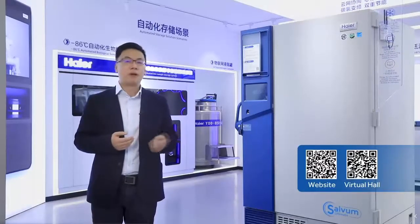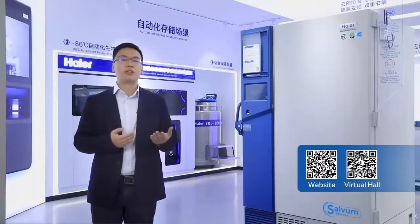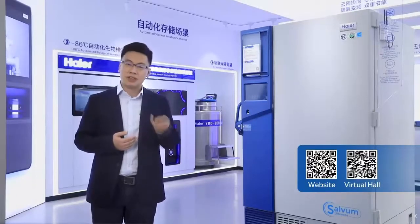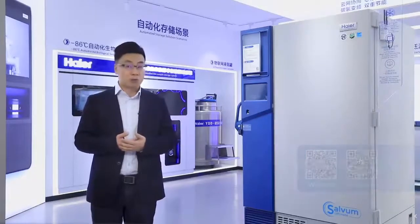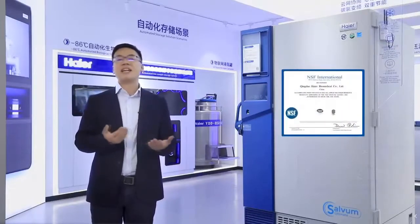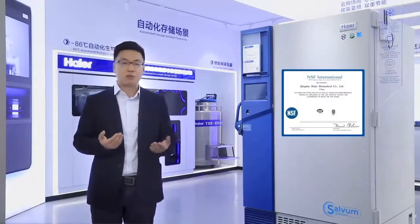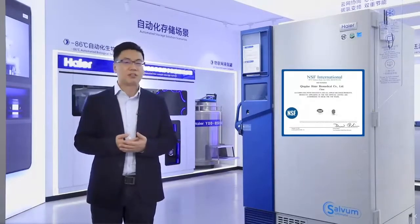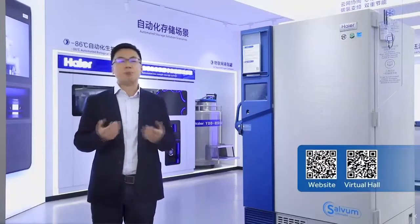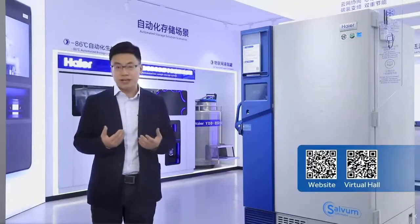As the industry leader and IoT pioneer in our industry sector, Haier Biomedical provides solutions for biological sample, medicine, blood, and vaccination management, including your biobank, your reagents, your blood, your vaccination, and recently we are very proud to be the first manufacturer in the world to be certified to the latest NSF 49 2019 standard for biological safety cabinet solutions. A true honor.